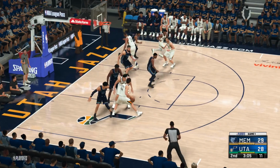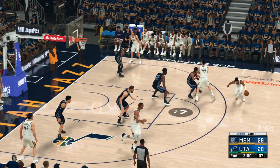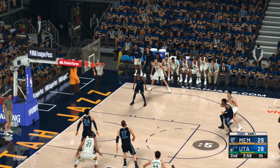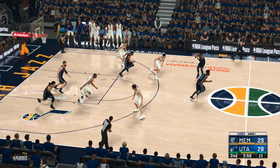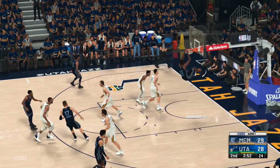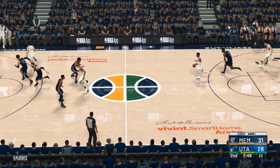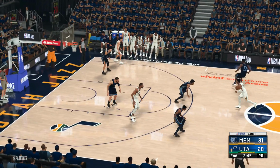Quarter number two, around 3 minutes gone by. Shot clock at 6. And it's Mitchell missing. For Memphis, they've gone 3 of 4 from the floor here in the second quarter. And Jackson throws it down home. Shows incredible vision for a younger player. Ja Morant's a skilled distributor.